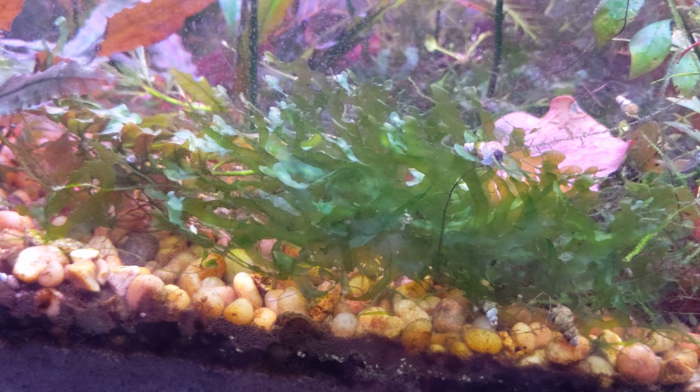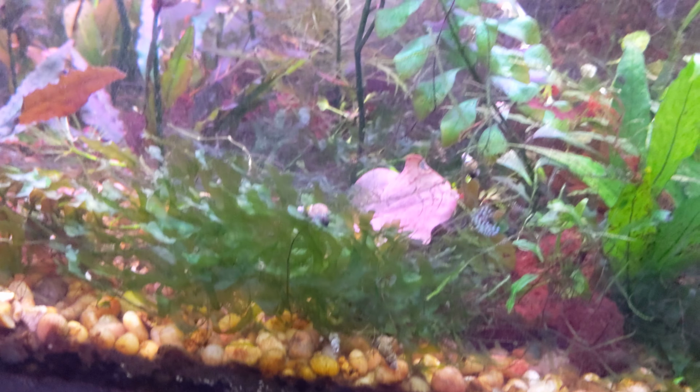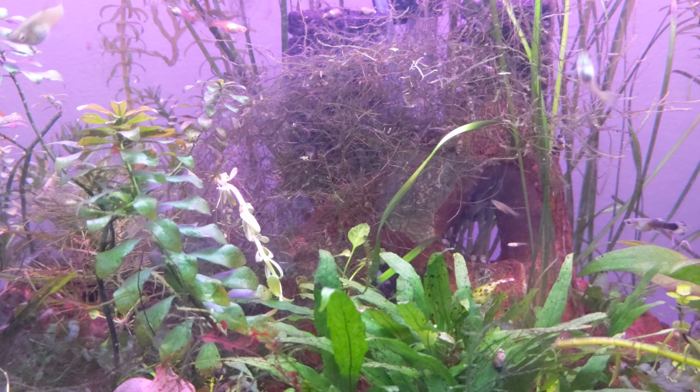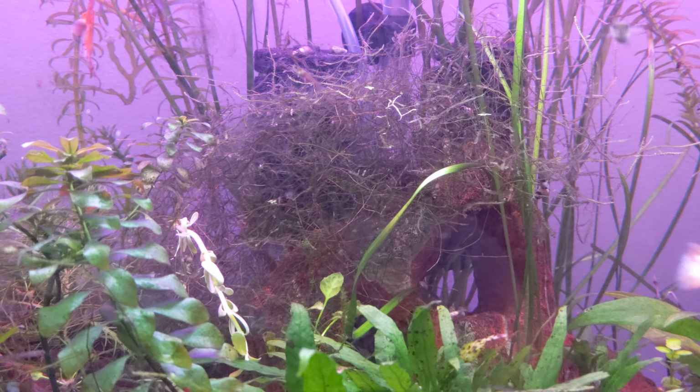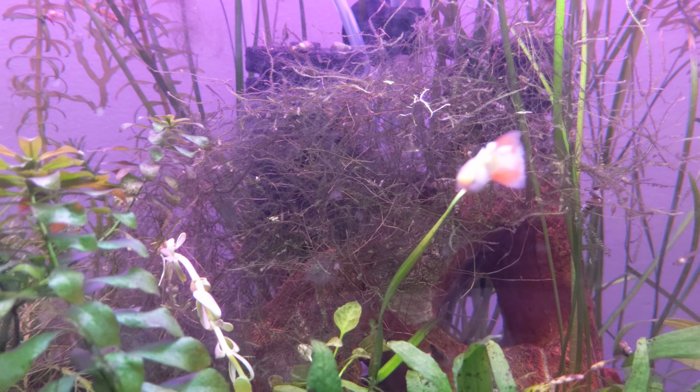And that's great, cool. I prefer that look to like moss. That's a bit of Christmas moss growing in high light. Again, the lighting's kind of purple right now.